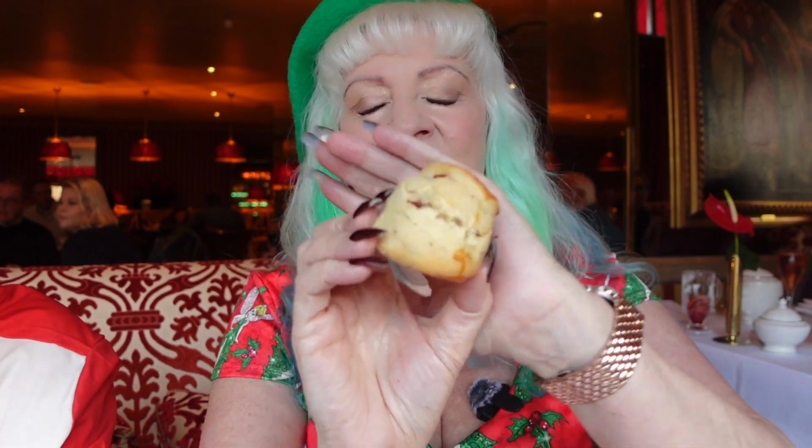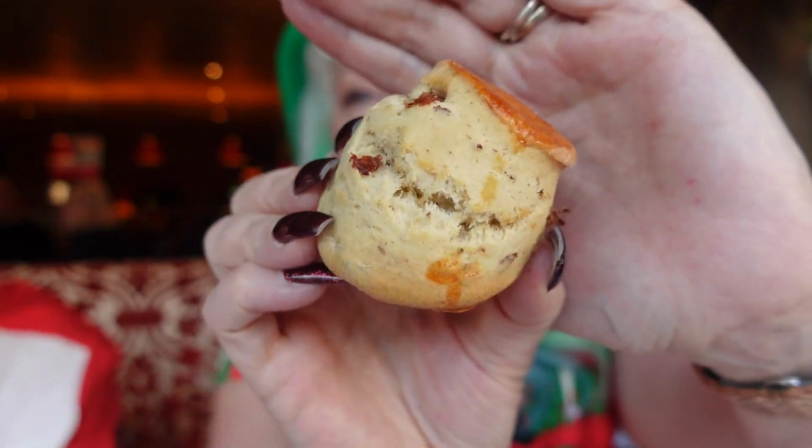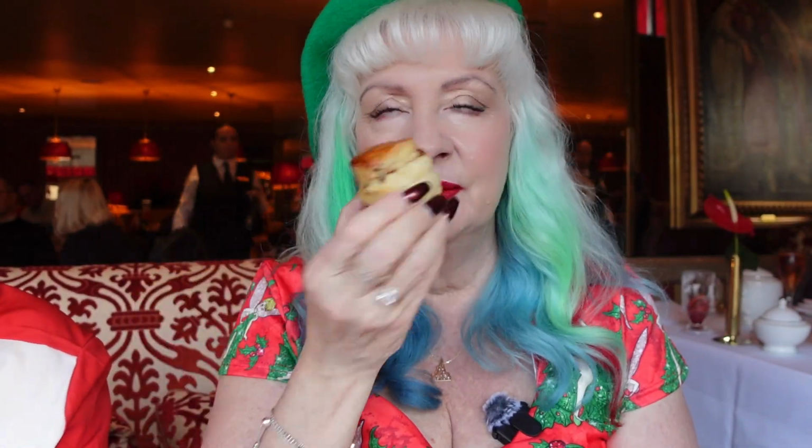So we're now at halftime, and we have our lovely scones. This is a spiced scone. Look at how beautiful it is. I can't imagine how much different a normal currant scone will be, but this is a spiced scone. Looking forward to this. We're gonna get into it. The bottom is much larger than the top, but that's okay. I will let you know how it goes.